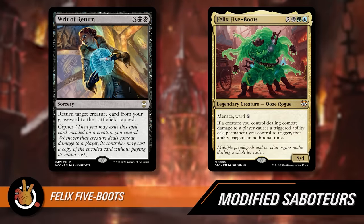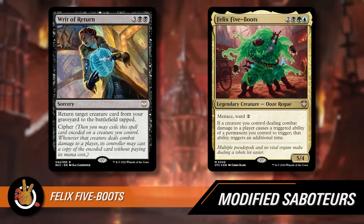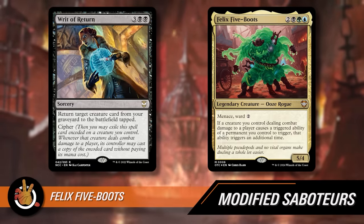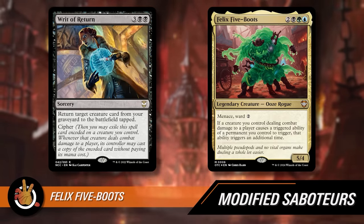Rune of Return is sick. You just return two creature cards now from your graveyard to the battlefield tapped. Yeah. Which is really sweet. Especially if you're doing a deck that's full of creatures that have combat damage effects. And of course, if you've got a commander with a cool effect, there's a background that probably applies to it.